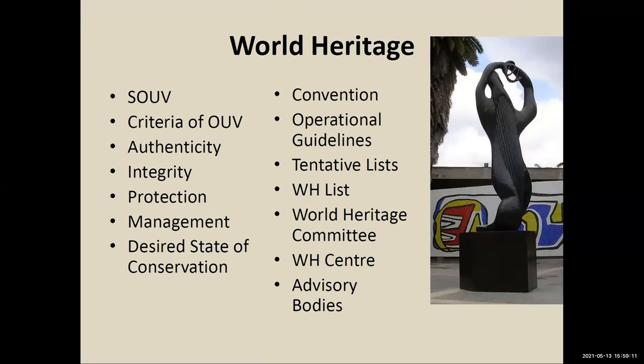And then World Heritage was birthed. So we have the OUV, authenticity, integrity, protection, management, the desired state of conservation. And then we have the Convention itself, the operational guidelines, the tentative list, World Heritage List requirements, World Heritage Committee, World Heritage Centre, advisory bodies. And all of this was birthed in other places, and then we don't see more Africans taking part in any of these births. And so the question of authenticity for me becomes very conflicting, because now we're taking in all the definitions of OUV, authenticity, integrity, which doesn't actually suit the African perspective.